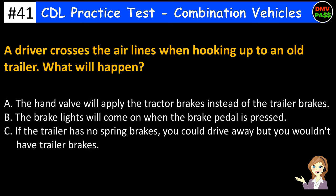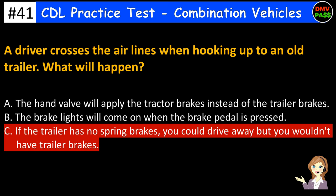A driver crosses the airlines when hooking up to an old trailer. What will happen? The correct answer is C. If the trailer has no spring brakes, you could drive away, but you wouldn't have trailer brakes.